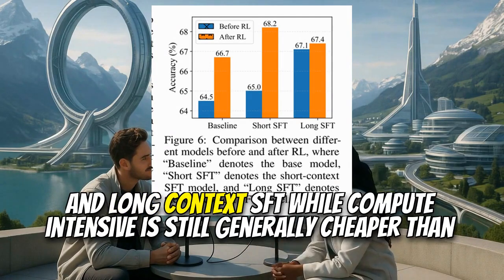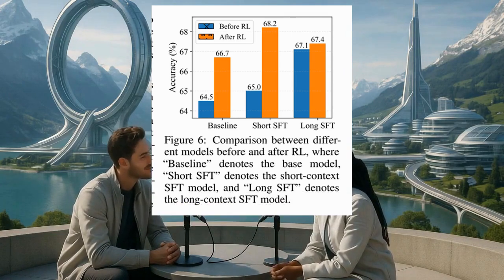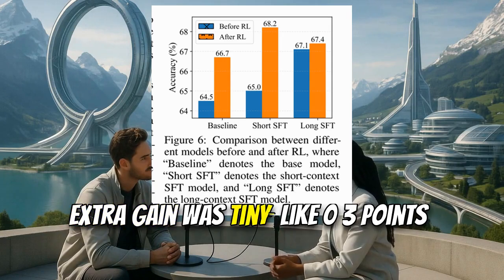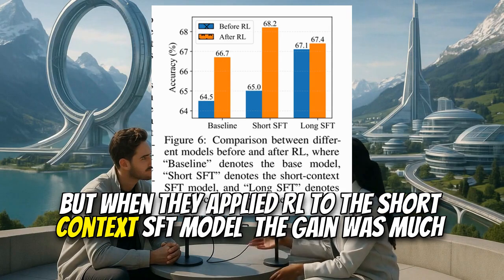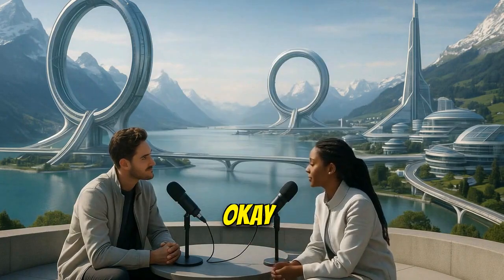Right, and long context SFT, while compute intensive, is still generally cheaper than doing massive RL training. But here's the kicker. When they applied RL on top of the already pretty good long context SFT model, the extra gain was tiny, like 0.3 points. Huh, okay. But when they applied RL to the short context SFT model, the gain was much larger, 3.2 points. Wow, okay, so what does that suggest?